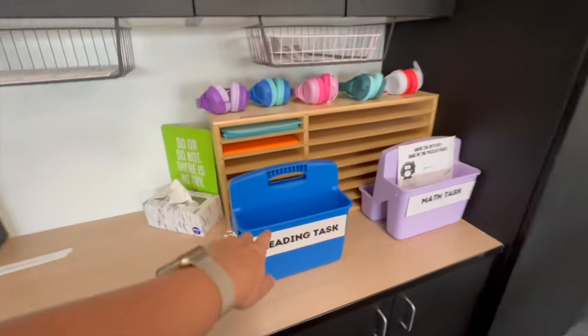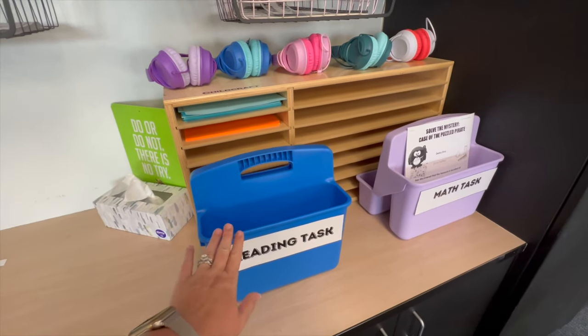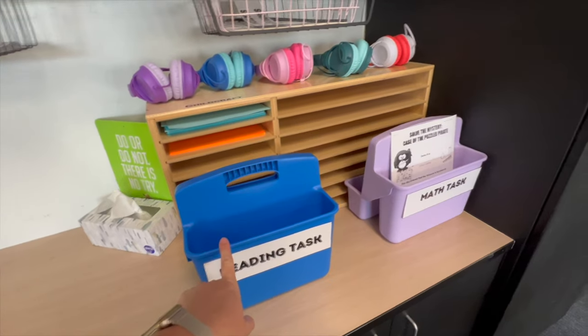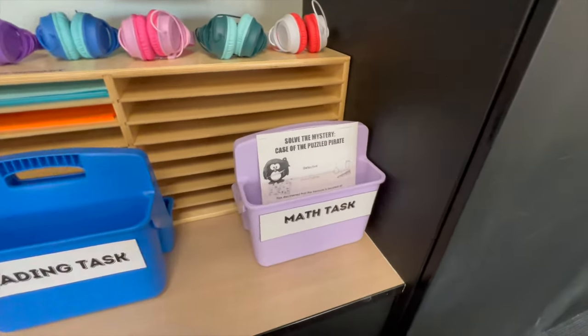Then up here is where I keep my reading task for the week. This is for small group time. When my students are assigned a reading task, this is where they go to get it. And same for a math task. If they're assigned a math task, this is where they go to get that.